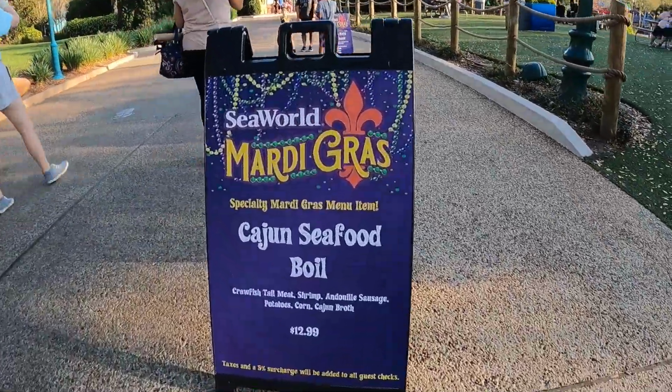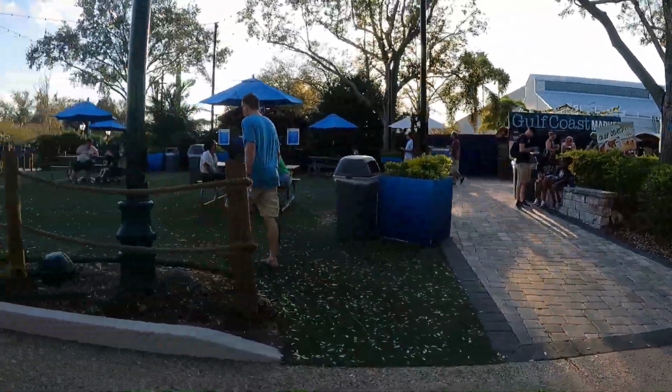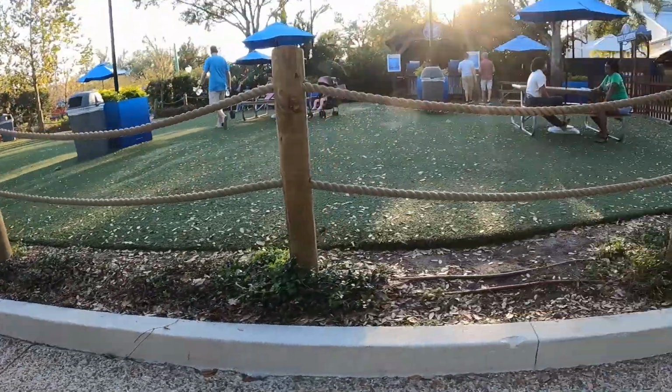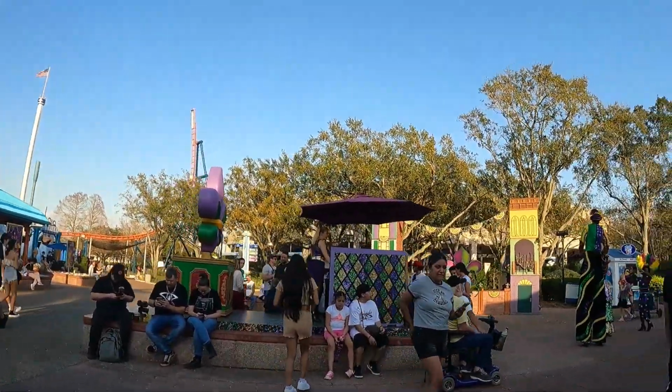Well, it looks like they do actually have some Mardi Gras food options here. You get them at these food booths during the Food Festival. And they also have some drink options as well, because you know everyone loves alcohol, so we have those as well. Everyone's still dancing over here.